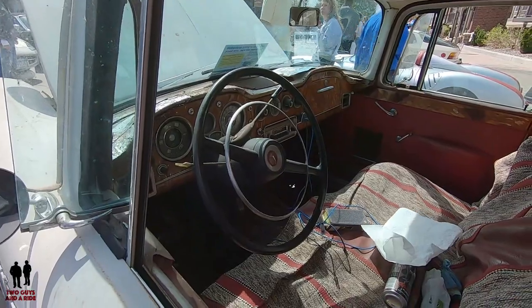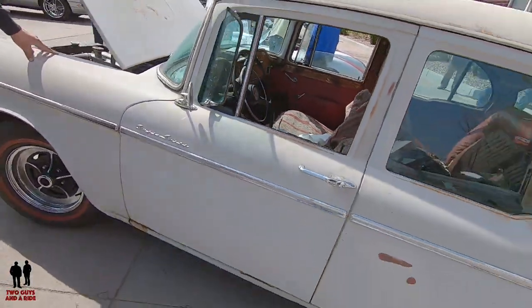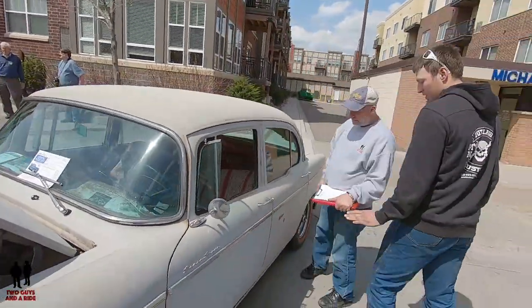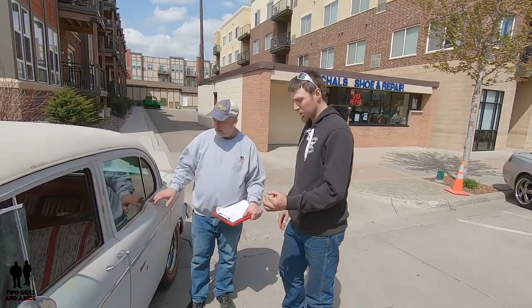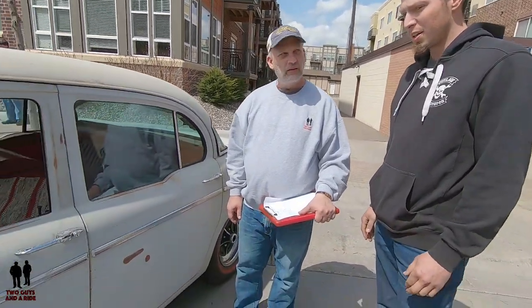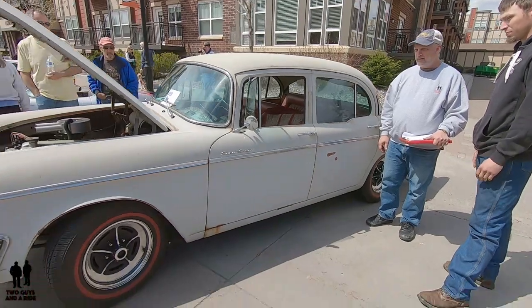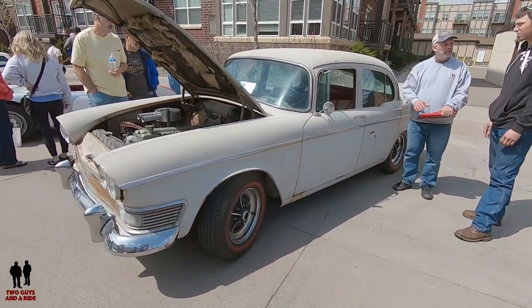So when I got it, there's a little bit of surface rust on it, and as far as the floorboards, there's a couple of small quarter size holes in the floors, and that was all the rust that you can find on it. The undercoating looked really good, and everything seemed good as far as structure, so I was happy to bring it home.